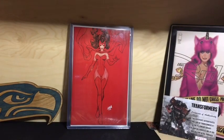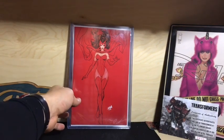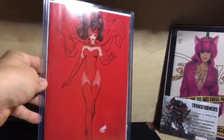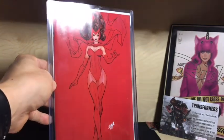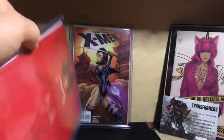And this one is Strange Academy number 6. This is the David Nakayama. I believe this is an unknown store exclusive, but he has killed it on this one. It was sold out within minutes. So very, very happy, and I will definitely get this graded. Maybe I might just hold on to it, hoping he'll come to Emerald City Comic Con, and have him do some kind of remark or sign it before release. But definitely a beautiful book.